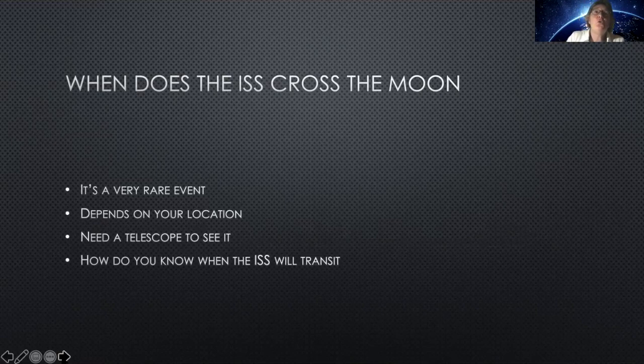So, you know, for example, if I'm waiting to see it in my back garden, I might get 1 or 2 opportunities a year. It depends on its orbit to see it. But if I'm prepared to travel, then I can probably get an opportunity to see it on a not too infrequent basis. Now, I should point out that you will need a telescope or a camera with a very long lens to see it.